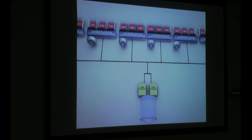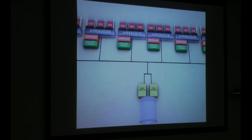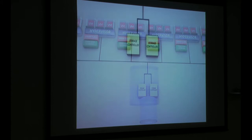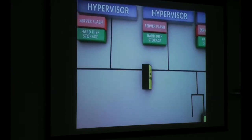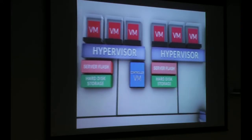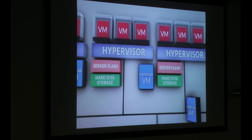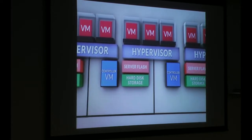Each node in a Nutanix cluster includes flash-based storage to deliver massive IOPS for high performance, as well as hard disk drives for low-cost, high-capacity storage. Adhering to the principles of a software-defined solution, Nutanix implements all control logic as a software-based service. A virtual storage controller runs on each node in the cluster, improving scalability and resilience while preventing performance bottlenecks.